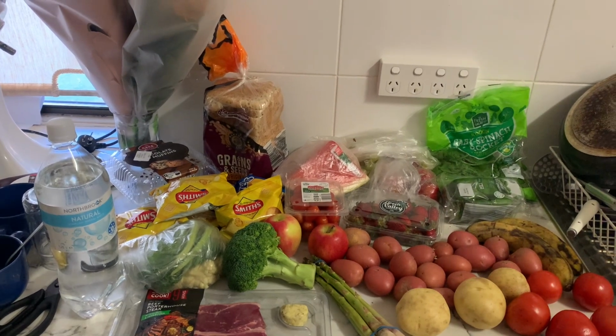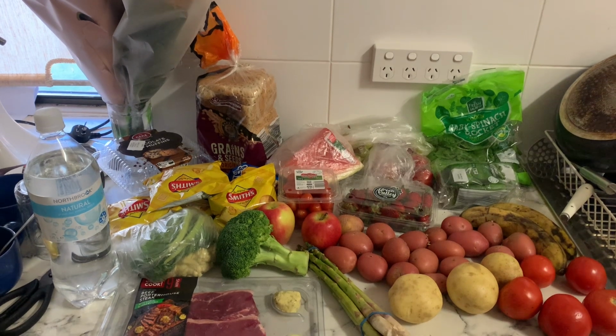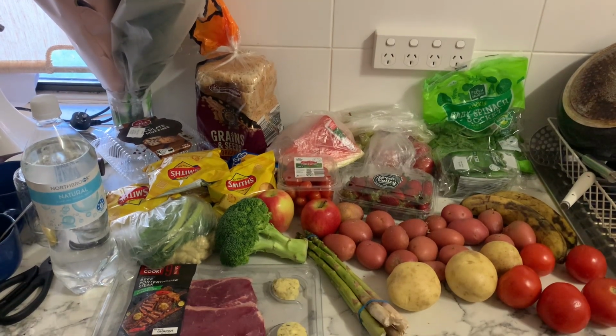This is the food hamper that we were gifted, and we're very blessed. There's some things in there that we didn't eat that we donated back to another neighbour, but you'll see some of these things used throughout the week.